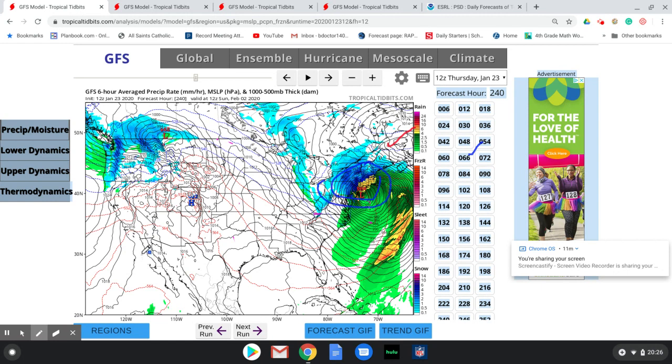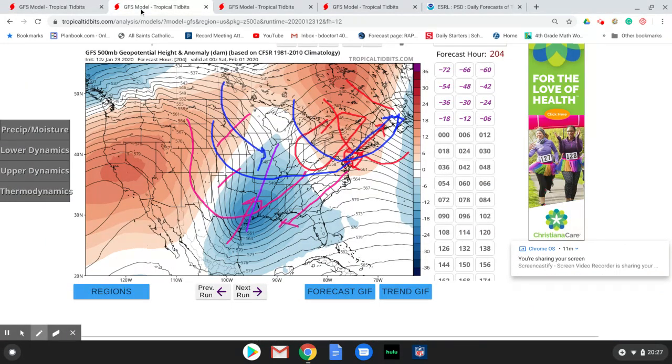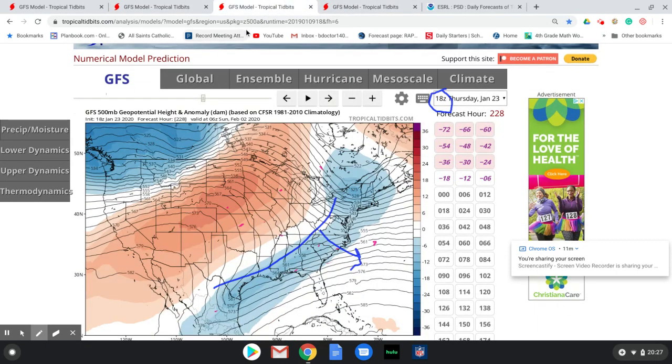So the essence of all this is you can't trust the models. You've got to go with what you see here, what you see here, and then kind of blend the two analyses together. And my analysis would be simply 220 hours out that there is some possibility, some storm signal for that time period. That's all I would give you.